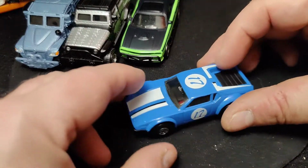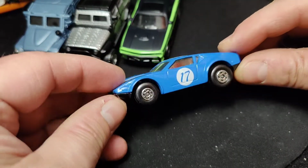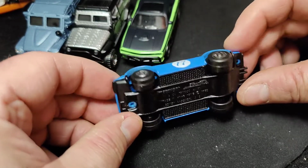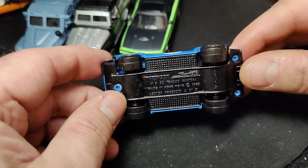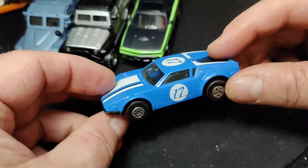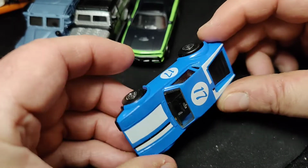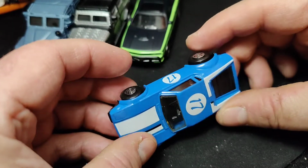First, we have this Matchbox De Tomaso Pantera. This is the US version, made in Hong Kong. And this is in mint condition. It actually came with the original package.